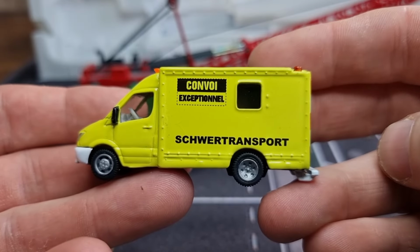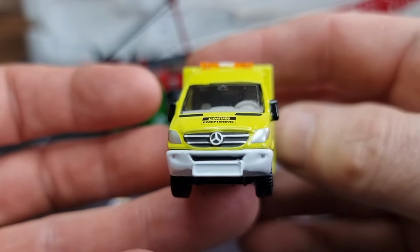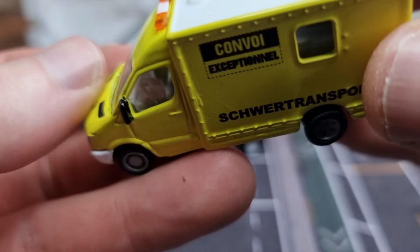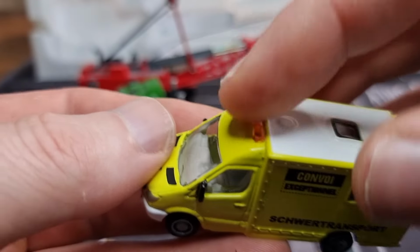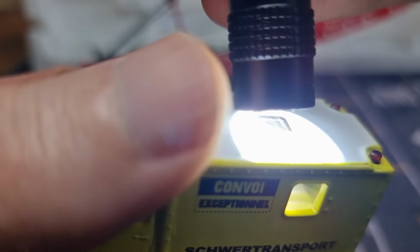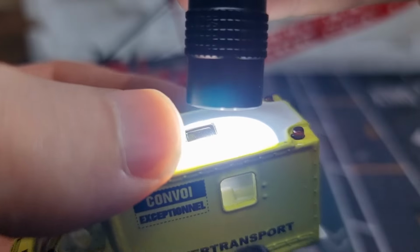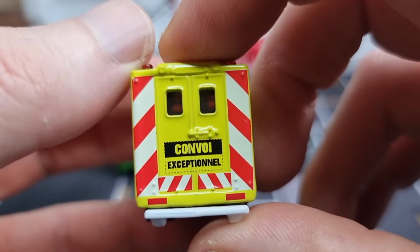Then the reason I bought this set, Convoy Exceptional Schwer Transport, Mercedes-Benz Sprinter, painted front lights, needs a license plate. Here we have a good steering wheel. Yeah, very good steering wheel. Alarm lights on top, also lenses, sunroof, lens lights, hey. Oh, we have an interior inside. Looks like an ambulance interior. Maybe they converted this ambulance to a convoy exceptional.